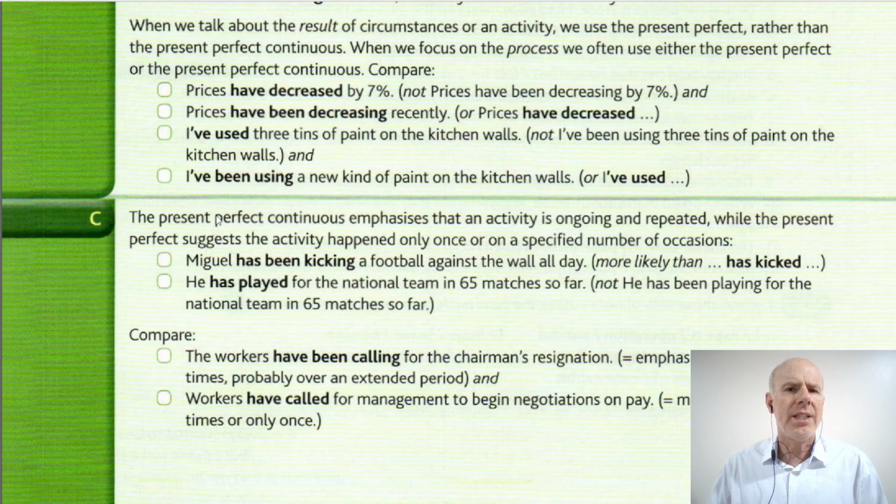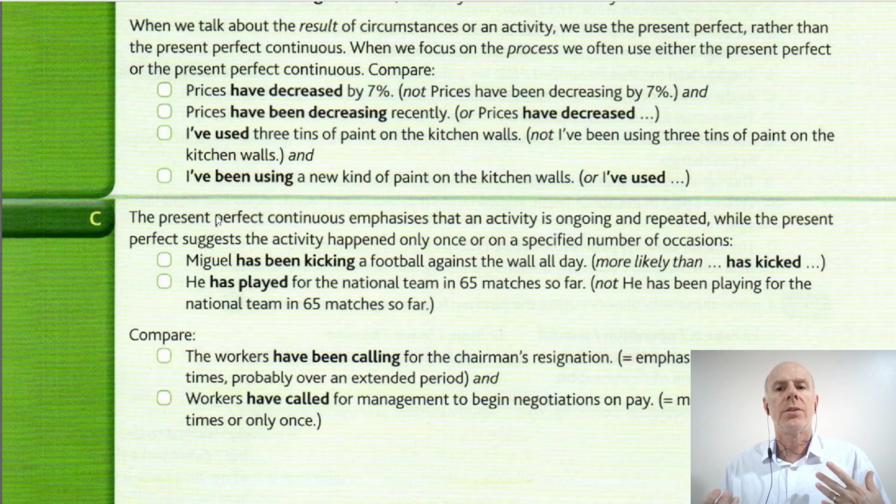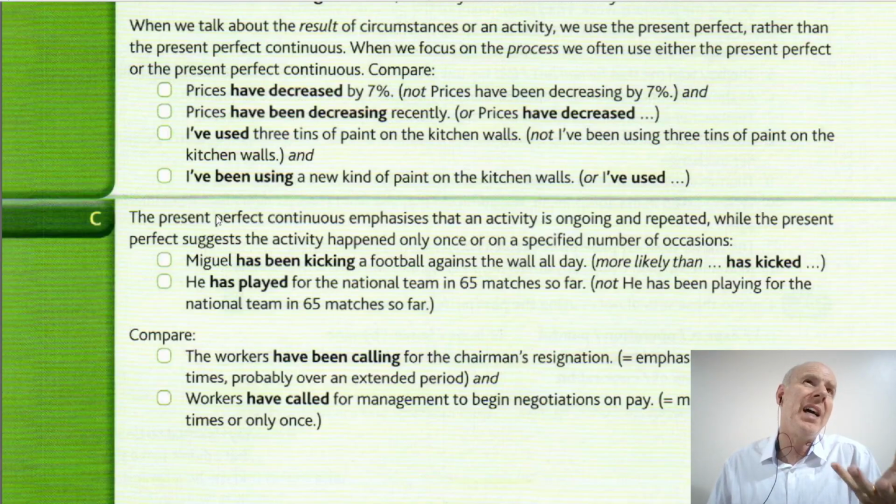I've used 3 tins of paint on the kitchen walls. That's the result. Not I've been using 3 tins of paint on the kitchen walls. And I've been using a new kind of paint on the kitchen walls, because now you're talking about the process. You're talking about the use of it. Oh, something new, a new process. But you can also say I've used, because then I would see the result here if I saw that.